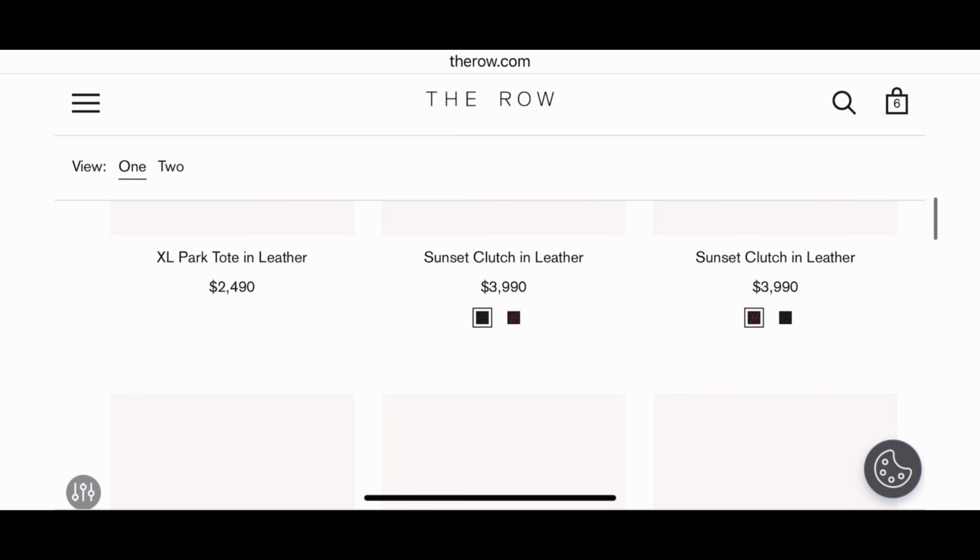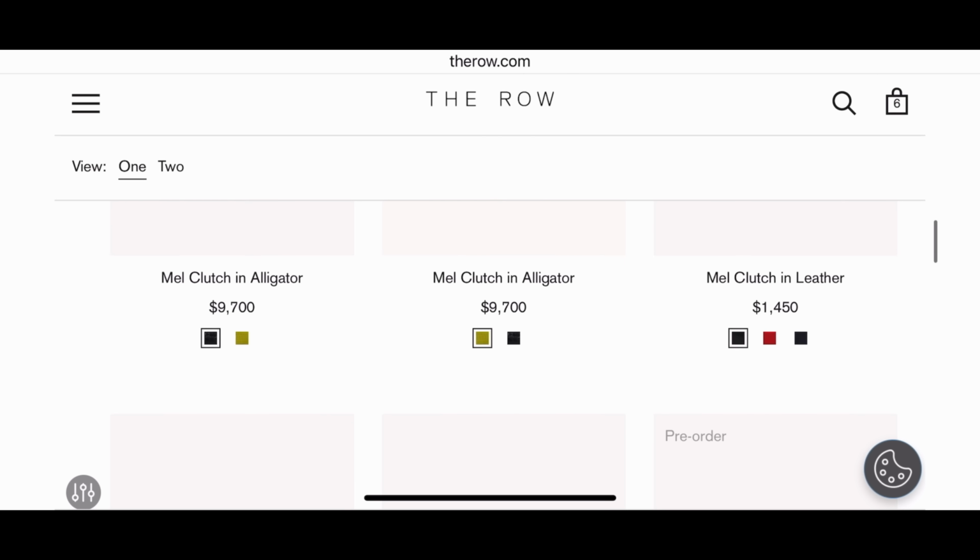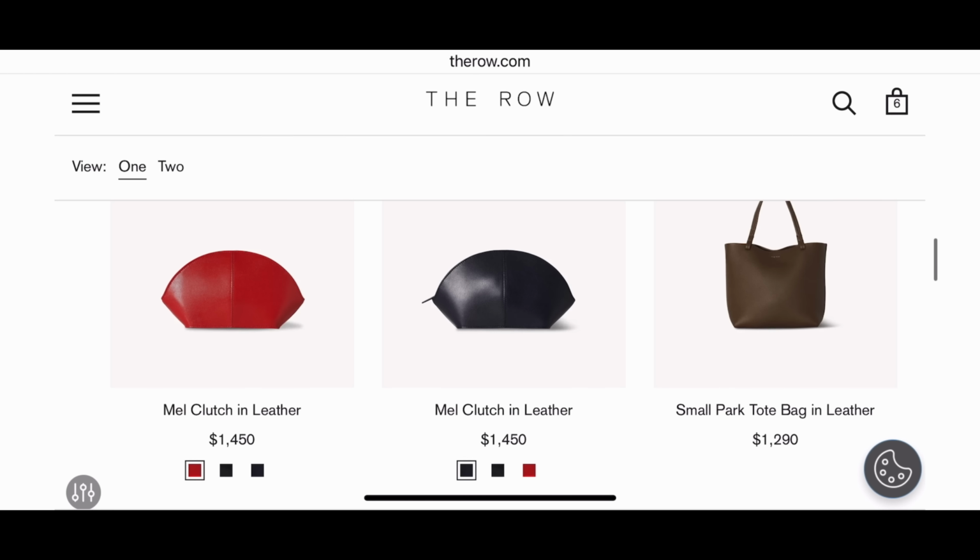Sunset clutch is very Mary Kate, very bohemian, and I like the size of it too because it's unusually small for a Row bag and a Row clutch, and I think that's why I like it, because it's a little different. The Mel clutch, especially in that Saladin alligator. I like the size of it. I like it in that red as well.